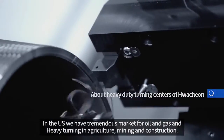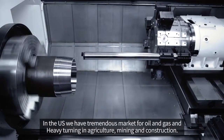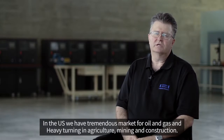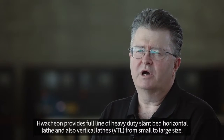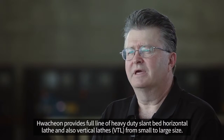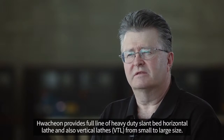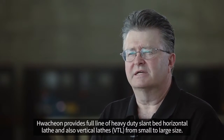In the US, we have a tremendous market for oil and gas, heavy turning in agriculture and mining and construction. And Hwacheon provides a full line of heavy-duty slant bed horizontal lathes and also vertical VTL lathes from small size to large size.